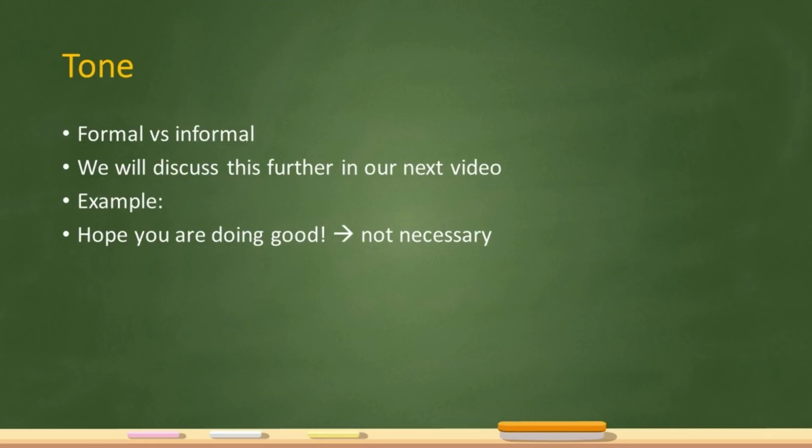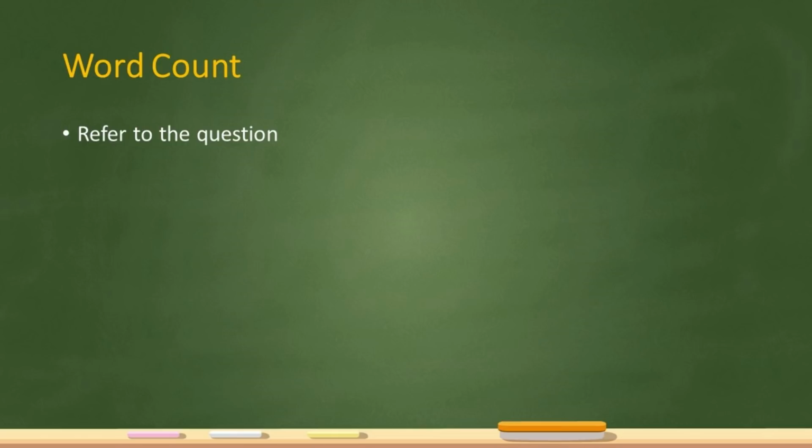Lastly is the tone. After reading the question, you need to determine if you need to write an informal or formal letter, because you need to adjust your tone accordingly. One of you guys used the sentence in the beginning, "Hope you're doing good." I mean, even if you know the person you're writing to, given the topic that we see here, you still need to use a formal tone and this is not an example of a formal tone. So that's not necessary. You can just remove that.